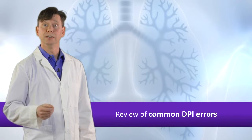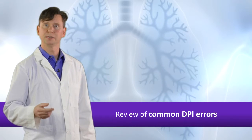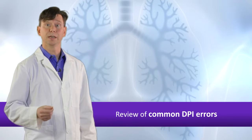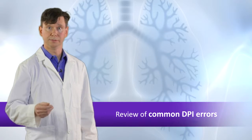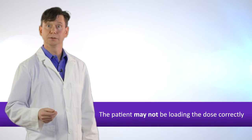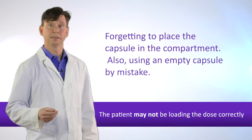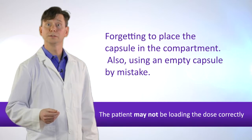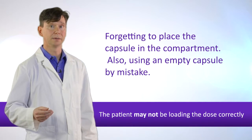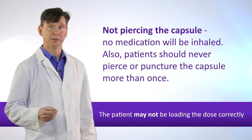But before you provide routine assurance that they are receiving medicine, you should observe their technique. Here are some common errors that would impair drug delivery. The patient may not be loading the dose correctly. This includes forgetting to place the capsule in the compartment, also using an empty capsule by mistake. Not piercing the capsule. No medication will be inhaled.